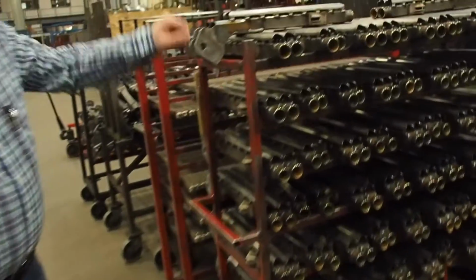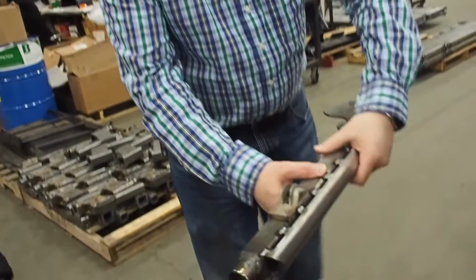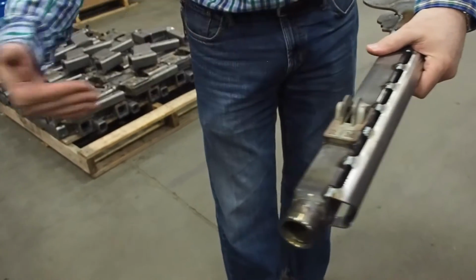These are all arms of a tow bar, right? So this will end up being the passenger side arm. Then there will be a mirror image of it over here, which will be the driver's side arm.